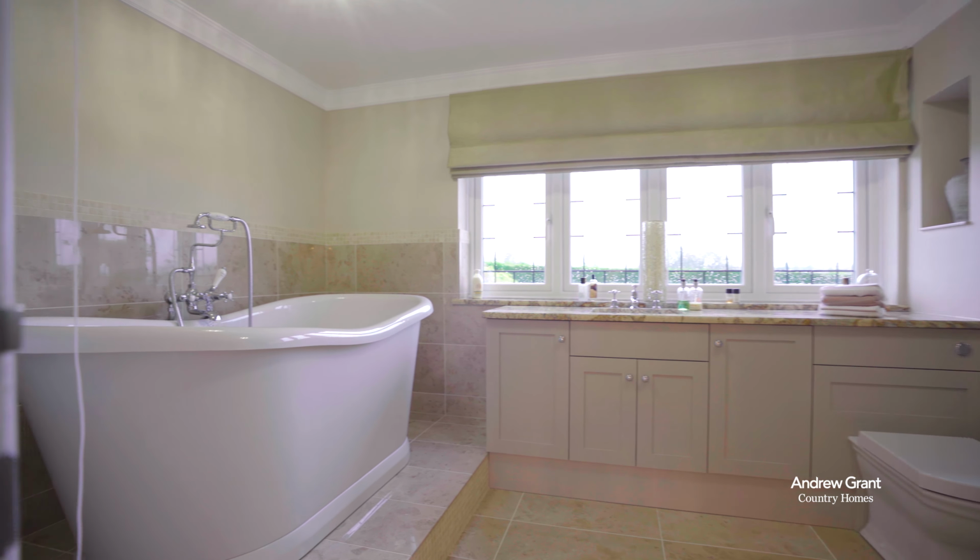And just take a look at this amazing family bathroom. It has a double walk-in shower and a roll-top bath.